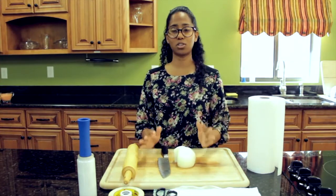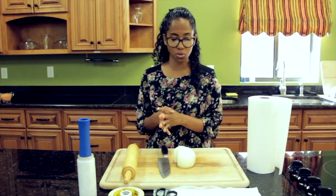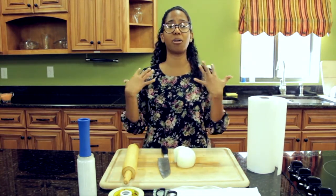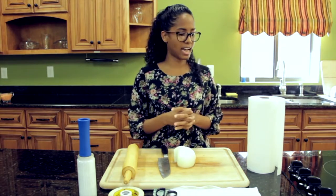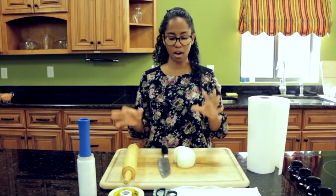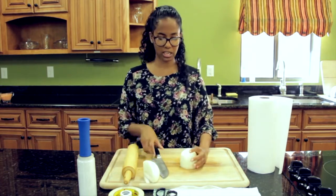So moving on to a second poultice or a second wrap that we can use. This one, again, I'm focusing on the virus and how it can affect the lungs. And so I'm teaching you how to make the onion poultice, one of the most powerful wraps that we could use to help with congestion in the chest.